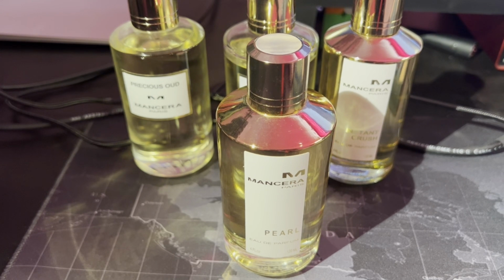The notes in this are fig, bergamot, green apple, white peach, rose, Egyptian jasmine, violet, musk, and ambergris. So if you don't like fig, you definitely don't need to buy this one. But this is a beautiful fragrance, man. It's really, really a beautiful fragrance. It projects out a whole lot. Don't overspray this.